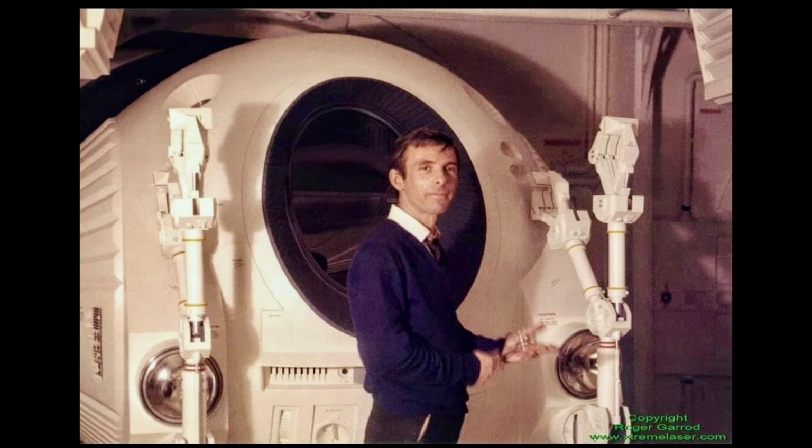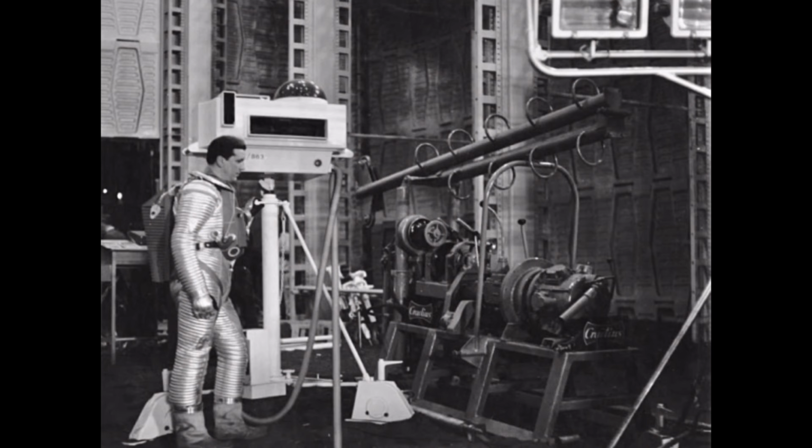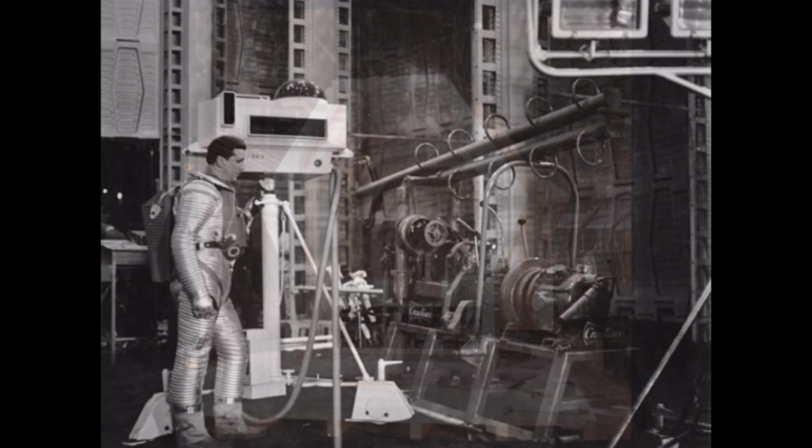For the monolith, Kubrick also considered using a transparent cube. He had a 3-ton cube of Lucite cast, the largest ever made. Lucite is a high-quality, durable acrylic resin.